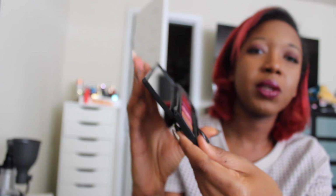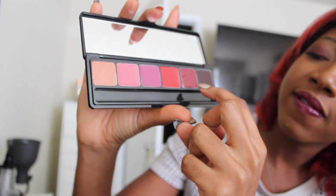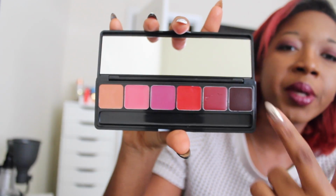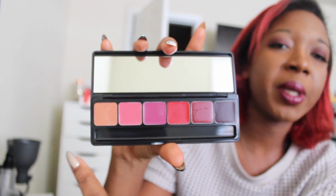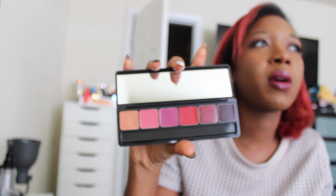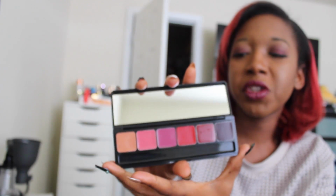And then you get 1, 2, 3, 4, 5, 6 shades of lipstick. I think the shades are really cool because you have your really dark lips, which I like a lot. So your bold, dark colors, and it goes all the way down to your nudes. It'd be a great thing to put in your starter kit if you're a starter makeup artist, because you have so many different ranges of colors. And then it has this wonderful mirror, which makes it great for travel. And the case is really light, which I really like.